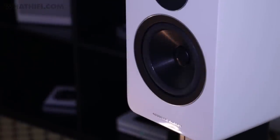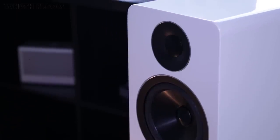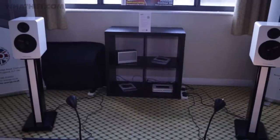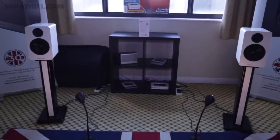The latest in the AE1 range, they've been revamped with a brand new tweeter and cabinet design. They pack two 50-watt AB amplifiers per speaker and are entirely analogue, with both balanced XLR and standard RCA inputs. They're available now for £1,000.